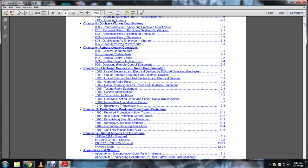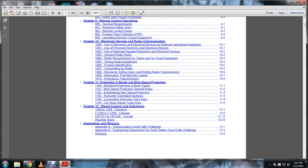Chapter 11, Protection in Bowl Tracks and Blue Signal Protection. Required protection for bowl tracks, blue signal protection, general rules established for blue signal protection, remotely controlled switches, locomotive servicing track area, car shop repair track area. Chapter 12, Signal Aspects and Indications.